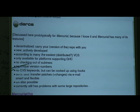You cannot check out subtrees. You have to check out the full repository, which means that if you use revision control also for your own configuration files, your dot files, your text files, and so on, you will probably want to at least keep the text files separate from the dot files, because otherwise you always have to check out both. And that limits flexibility.